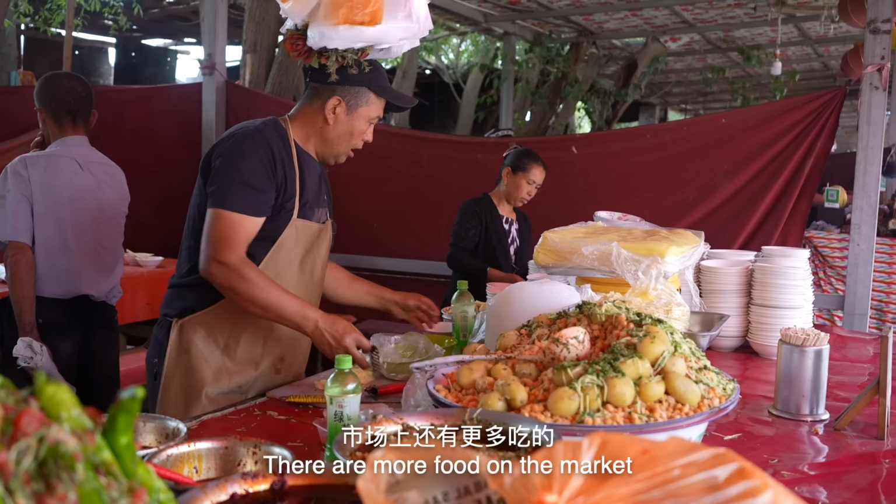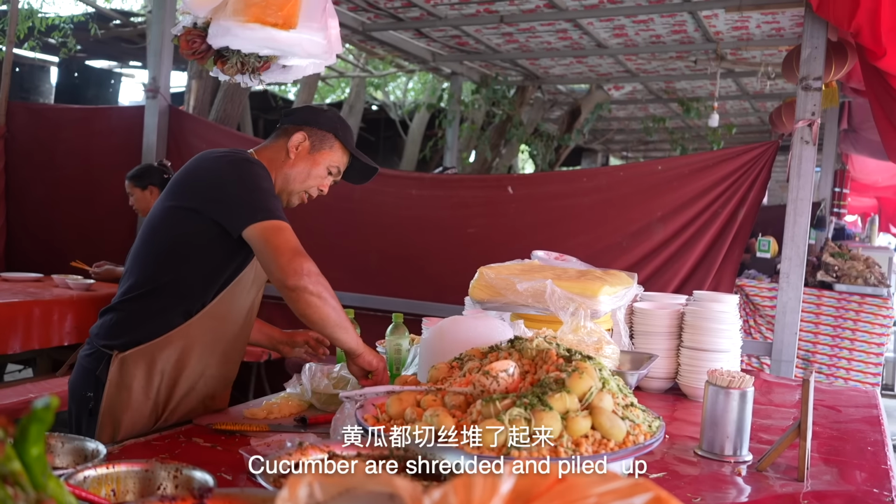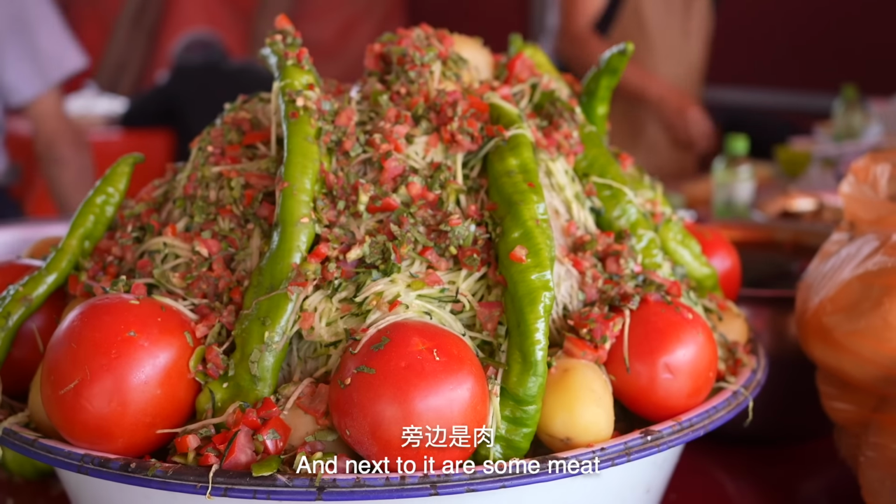There is more food on the market. This is a cold noodle and salad stand. Cucumbers are shredded and piled up, and next to it are some meat.